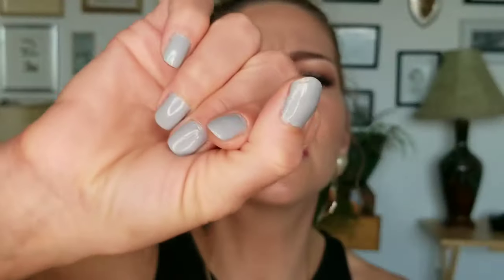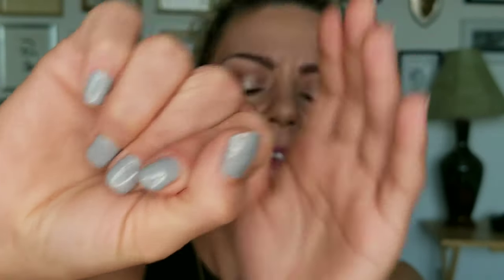Okay, so first thing I don't like is how you open it. So I just did my nails, and look at that. That's from trying to open this stupid box. So you gotta use something to pop it open, otherwise you're gonna mess your nails up.